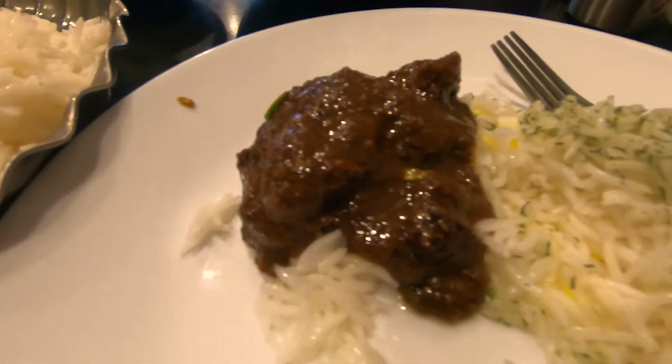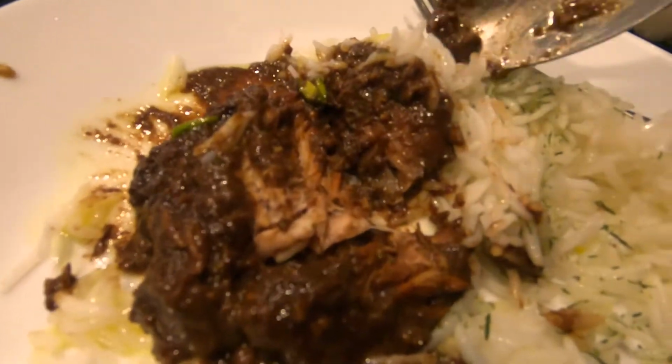Let's go for it, man. Let's mix a bit of that with the rice. I love it. One of my favorite foods.